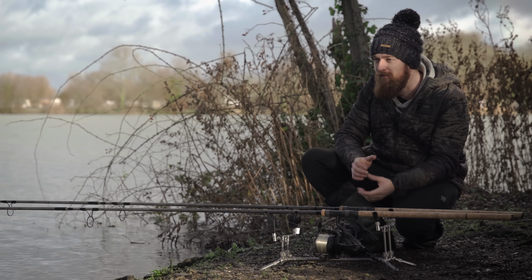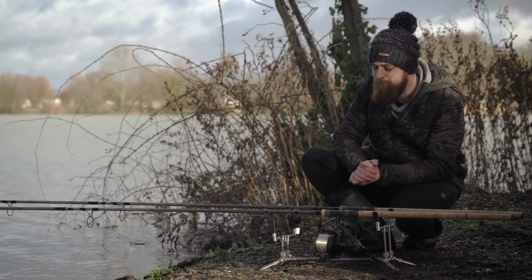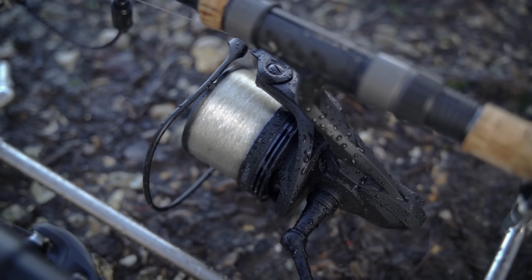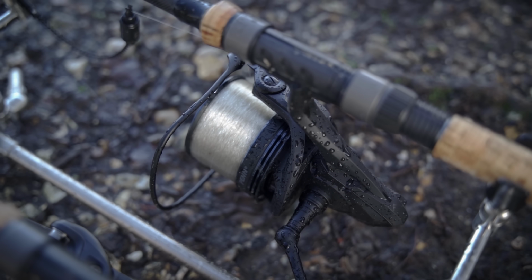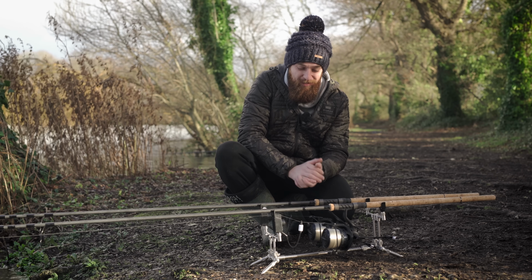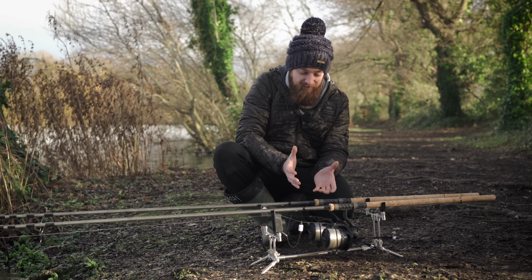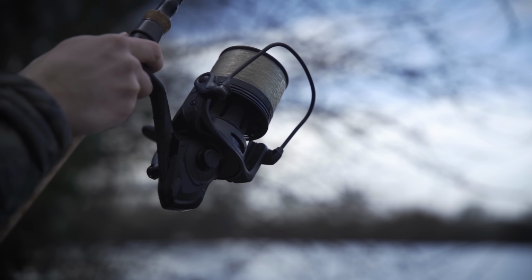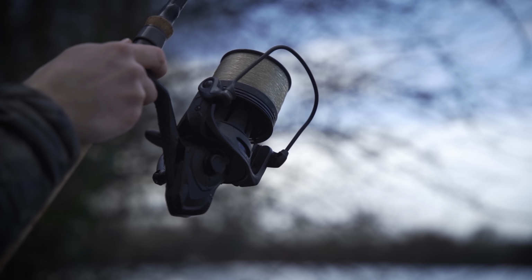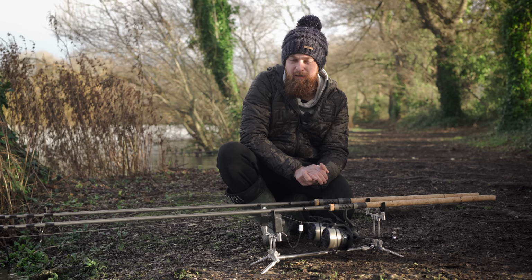It's almost like Penn have taken every aspect of what you need to make the ultimate distance casting reel and put it into one, and that is the Vantage XT. Now I've mentioned these huge spools on a couple of occasions and they are huge. I probably don't need to say it again, but they are massive. And in terms of actually line capacity, these can hold up to about 550 meters of 0.35 line, which is ridiculous in most situations. Most situations I'll come across, I'll probably need 200 meters of line of that diameter.